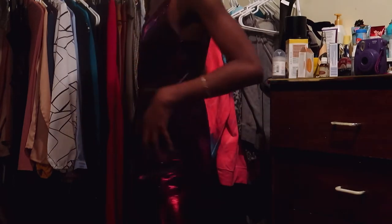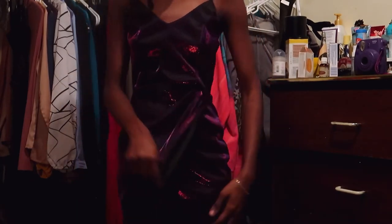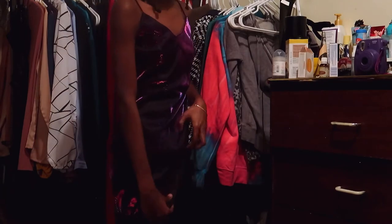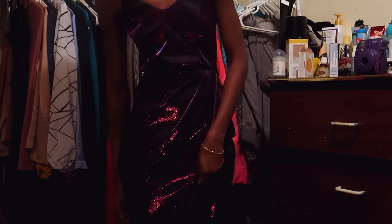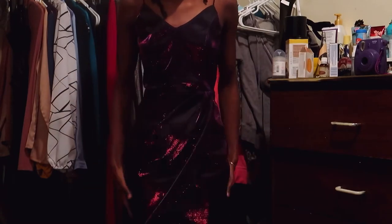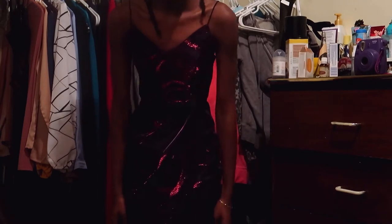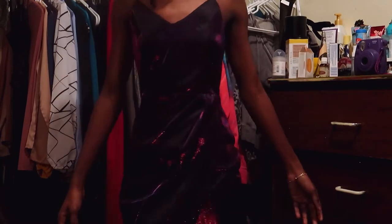But yeah, I love this dress. I love that it has this perfect coverage, so if you want to shake or dance, you're good, you're safe, you're covered. You don't have to worry about your dress exposing you or riding up. Well, maybe riding up, but you're good. Yeah, man. That's this one.